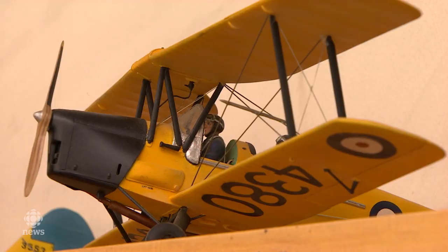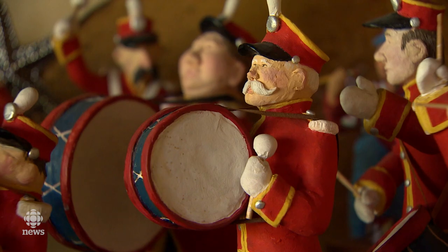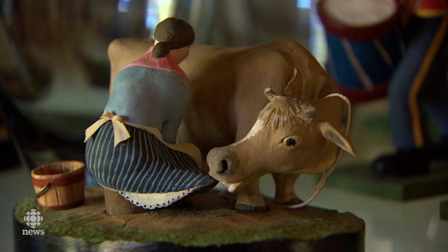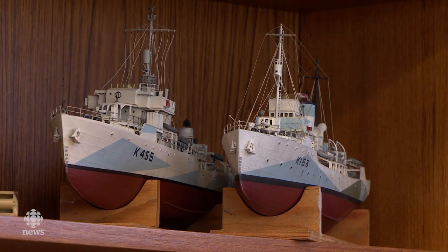This aircraft carrier was really, really special to him. And he'd look at it and grin, and he just got so much pleasure from it. But this wasn't his only model. Every time you turn around in Joan Coldwell's home, you spot another one. Hundreds of small, intricate models made of clay and wire, each one crafted with patience and time by her late husband.